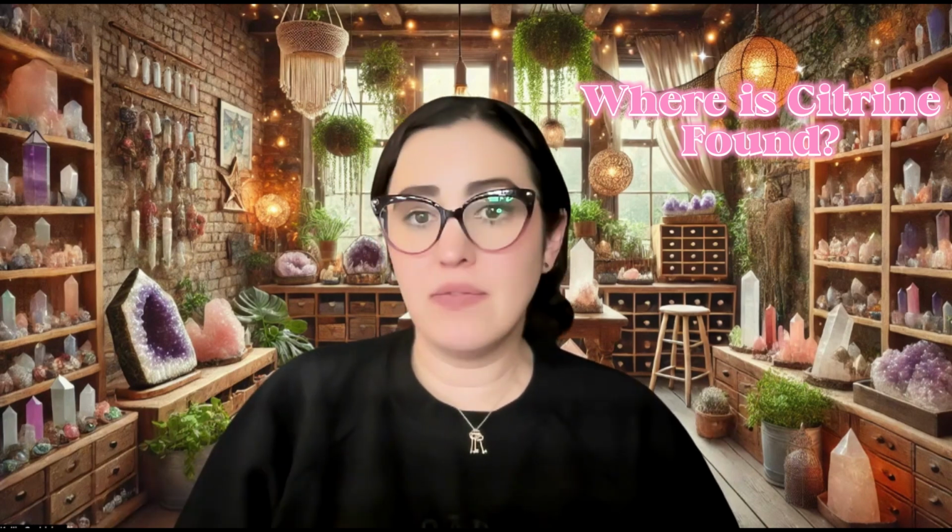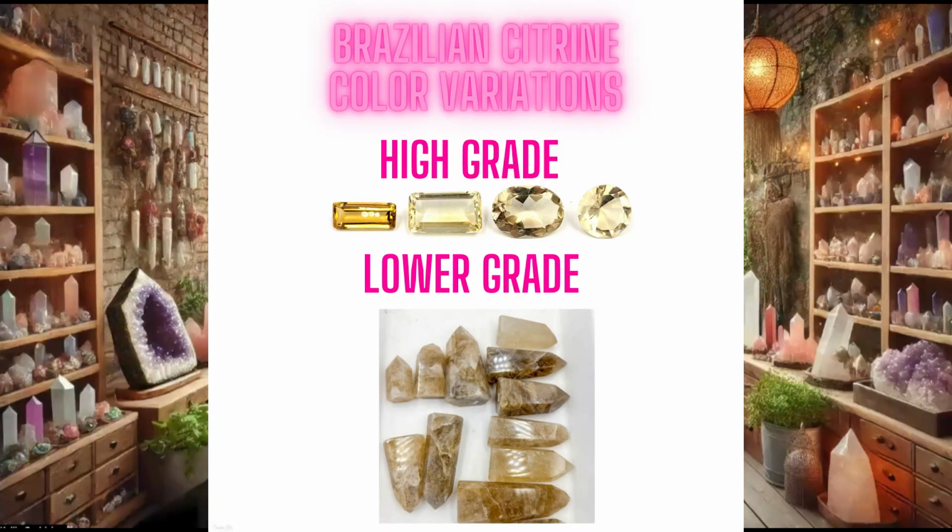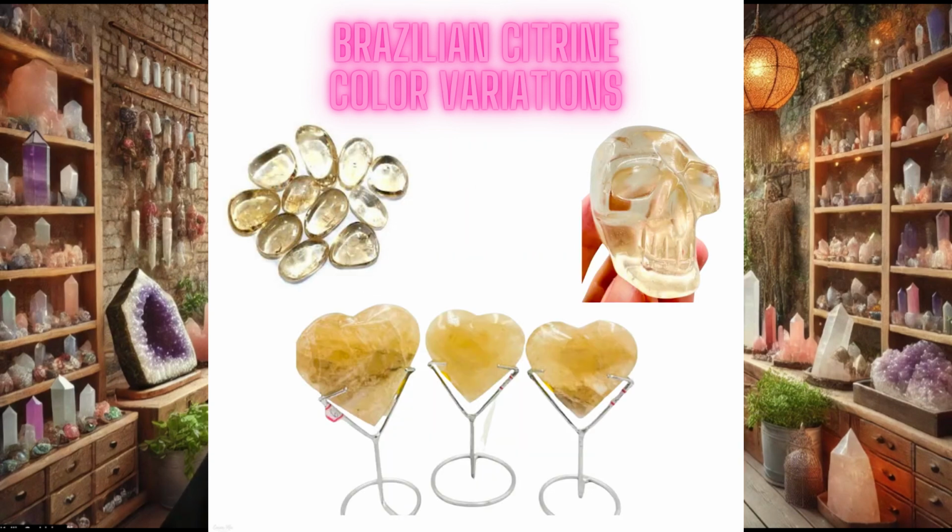Where is citrine found? So citrine is found all over the world in a variety of locations, but Brazilian citrine is where we procure the largest amount of citrine. And on the crystal and mineral market, this is where we pretty much get our citrine from. This is the main source, if we can find it. Definitely not easy to find.